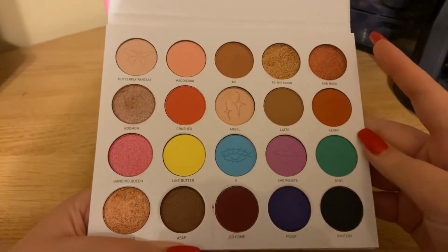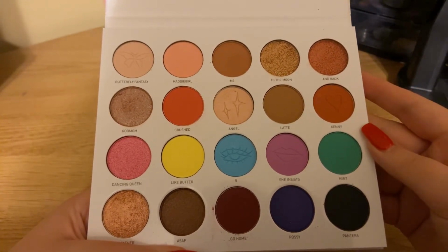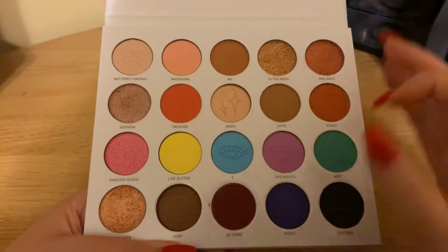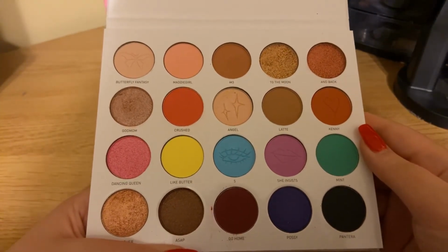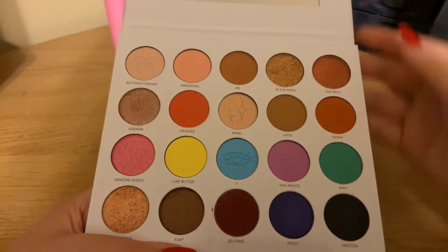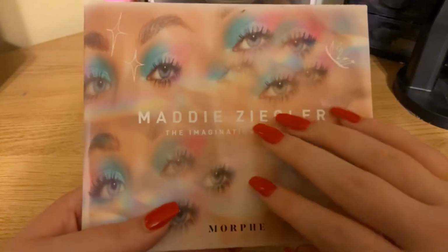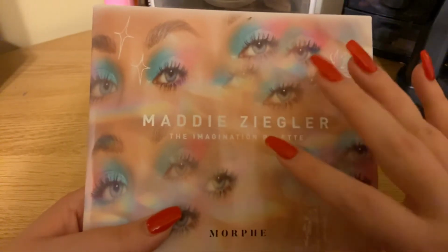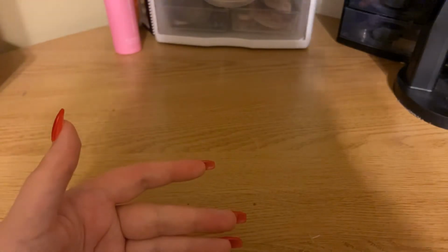I just have a problem with the shimmers. I don't think that they go on that well, but like Butter's okay. It is not. The payoff isn't amazing, but you know, this was probably $25 when I got it, so I would say it is very worth it if you were looking to buy it.